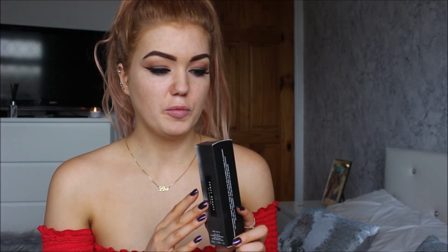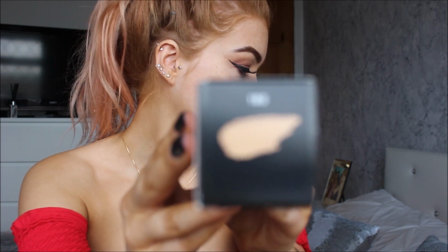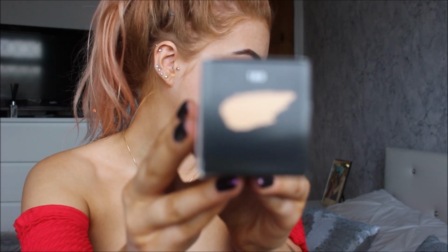I got the shade 180, which is this one right here. I don't think that's going to pick up at all. But yeah, this had like a warm undertone to it. Because a lot of the time I do have fake tan on like now. And to be honest, I should have got a shade darker, but when you're ordering online, this is the problem. I probably recommend you don't order foundation online, but I just wanted it, so I ordered online.